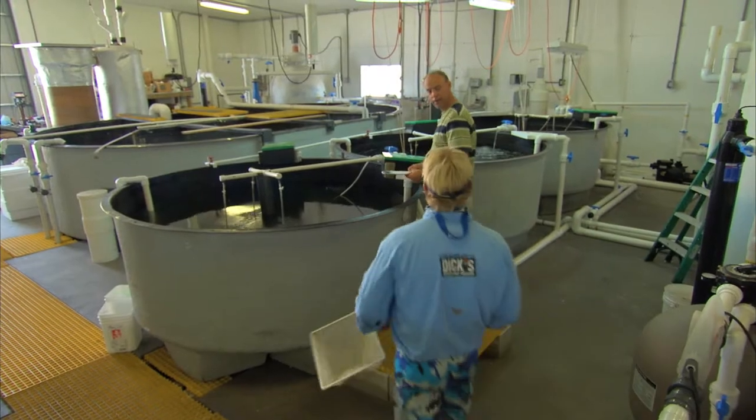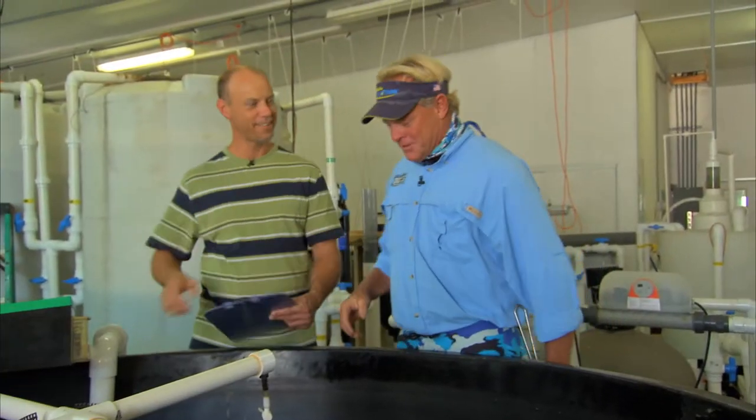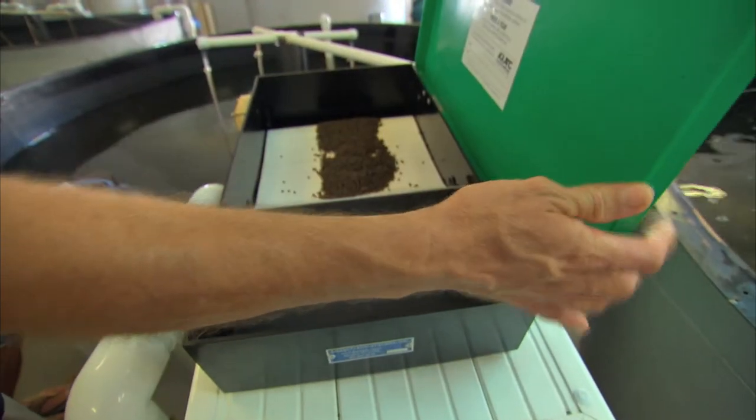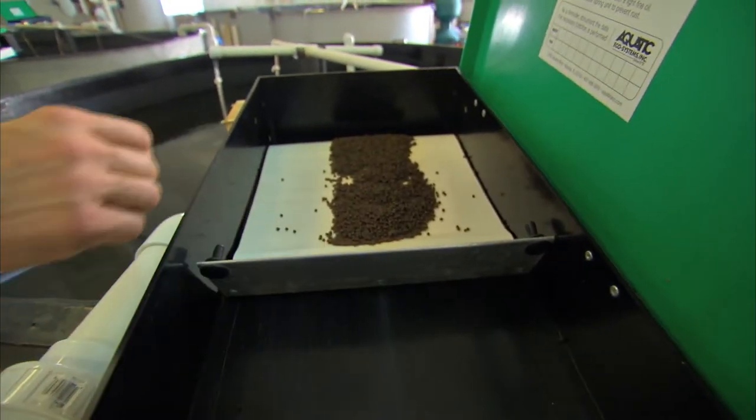Hey Nate, what's going on? Hi Blair, good to see you. Good to see you too, good to see these little guys. Yeah. Kind of tough to see them down there. It's because of the food we give them. They get pelleted food and it's a darker colored food. It comes out of this automated dispenser that delivers the food 24 hours a day.